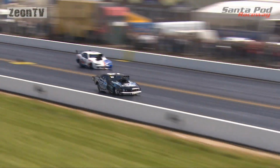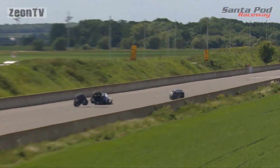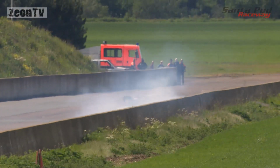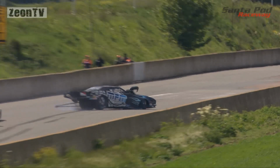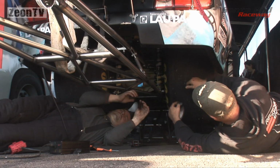Shake for David. Nice looking run though for Norbert, and Norbert indeed goes to the top of the pile for a moment at 620. No chute for David Vector in the shutdown area, spins the car out. Oh, backs into the wall slightly. That was a bit heart-stopping.